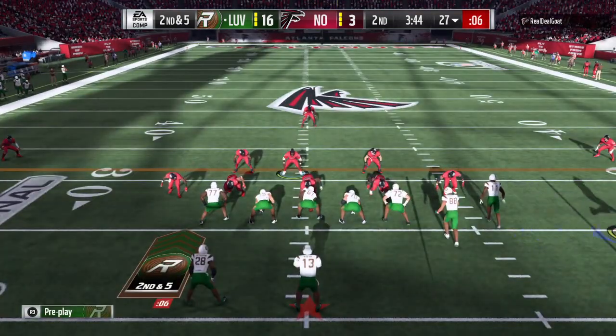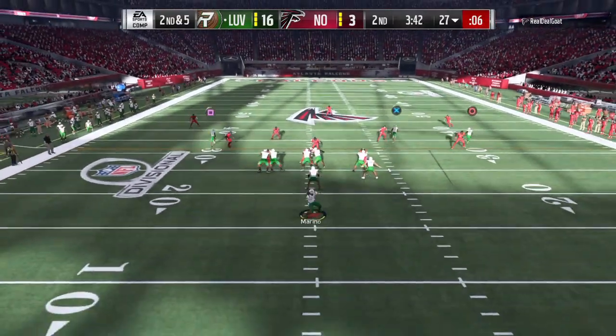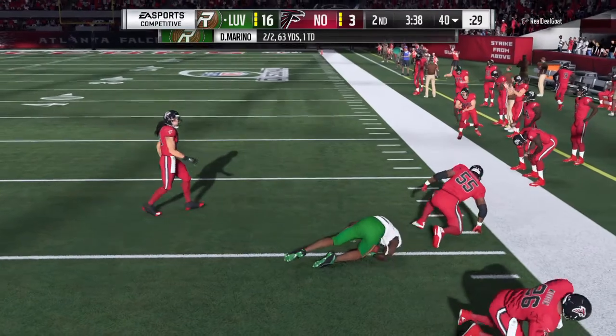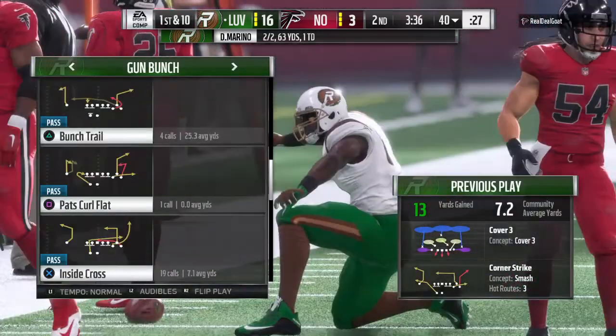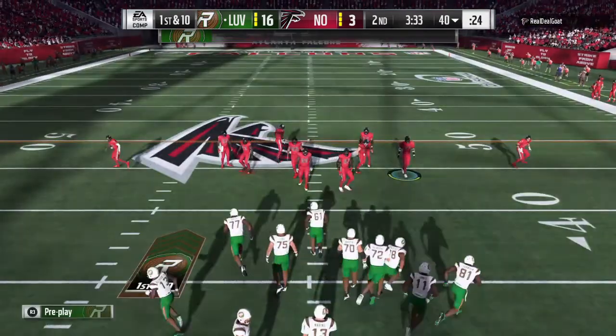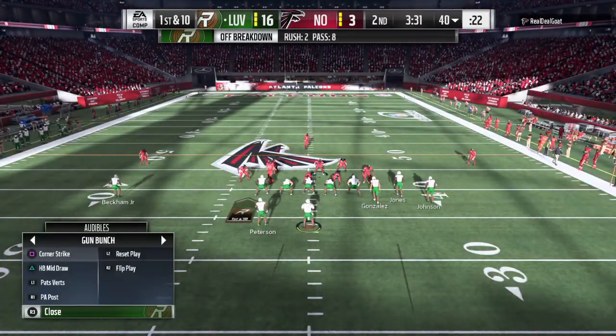And the wideout in motion. Out of the gun, they'll look to throw. Completing it to the right side, Johnson. And down he goes, but he takes it up to the 40. They give him 13 yards there on the play and a fresh set of downs.